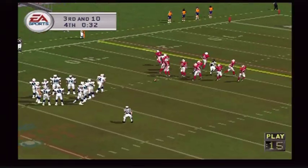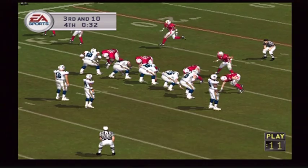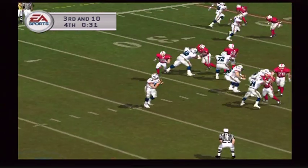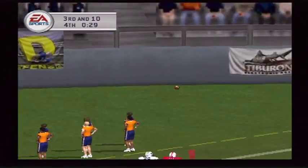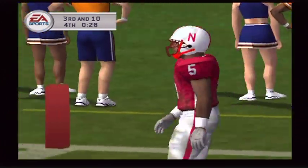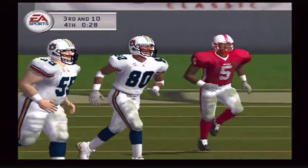Third and 10. This is the seventh play of this drive. The Cornhuskers bring in their dime package. Throws it out there. It falls incomplete. Couldn't find his man in the end zone there. You know, as a quarterback, I can tell you that the defense is always tougher down in the end zone.